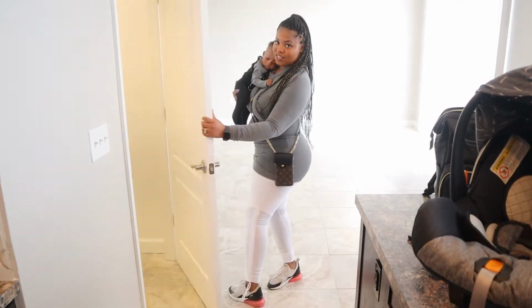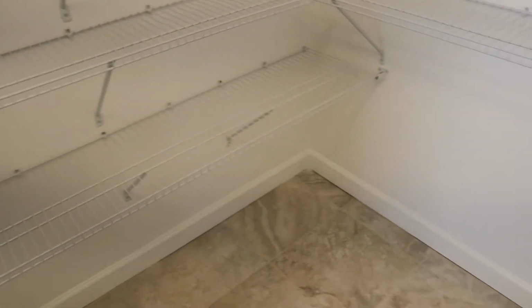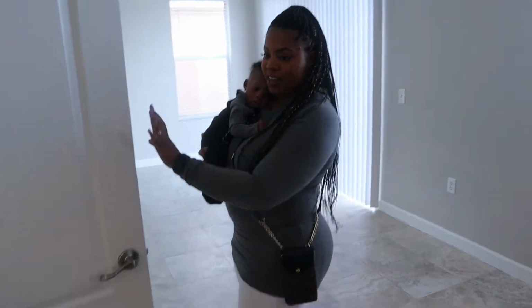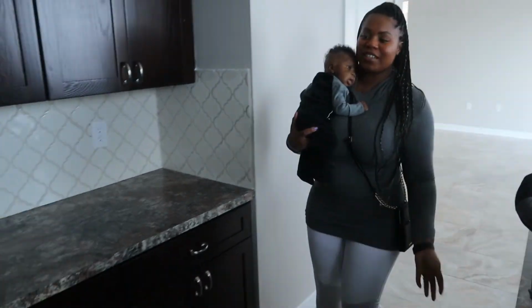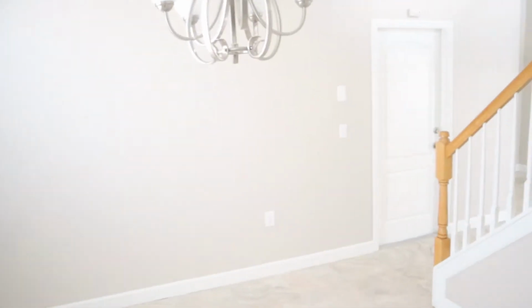I guess we should have turned these lights on. The pantry. The pantry is amazing. It's awesome. It's a wonderful size. And I just love having space where space is most needed. I like to have an extra place where I can neatly store and organize things. So that's nice.